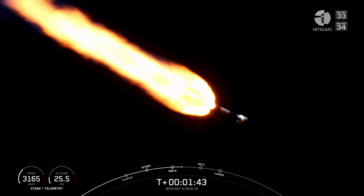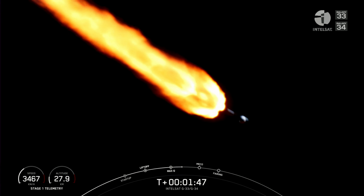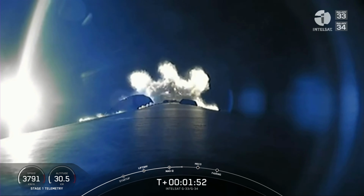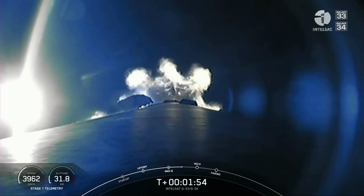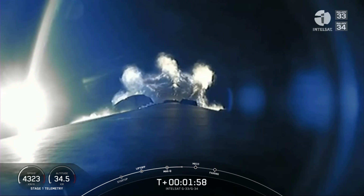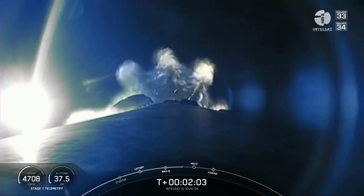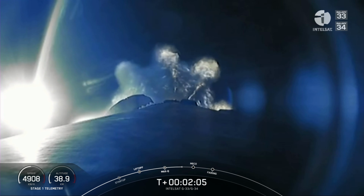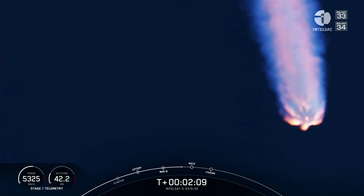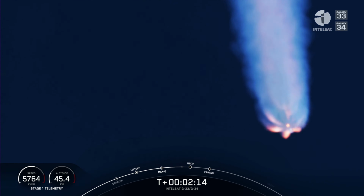Coming up, we've got 3 events in quick succession. First of those will be MECO, that's main engine cutoff. This is where we shut down all 9 of the Merlin 1D engines on the first stage. Following that, we'll have stage separation. The first and second stages will separate. And then we'll have second engine start number 1, SES-1. That's where we'll ignite the Merlin vacuum engine on the second stage. So again, 3 events happening back-to-back. MECO, stage separation, SES-1. Those will happen about 20 seconds from now.